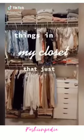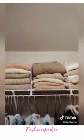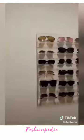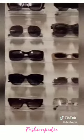Some things in my closet that just make sense. I use these dividers on my wire shelving to prevent stacks of clothes from falling over each other. I have them all over my closet and they're such a game changer. Next up is how I organize my sunglasses. This is actually meant for nail polishes, but it fits all my sunglasses perfectly.